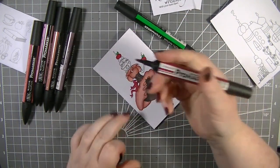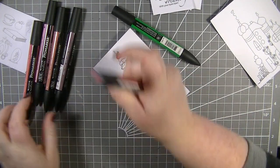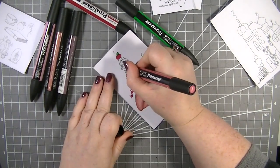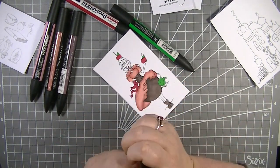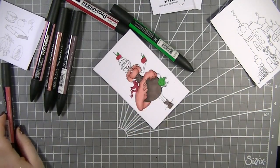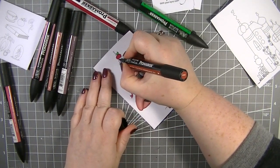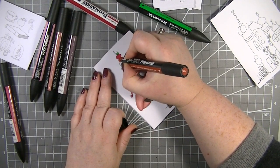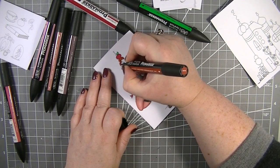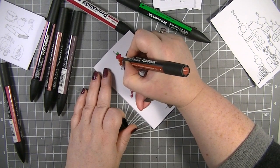Oh, do you know what? Let's do her lips the same colour as the apples, because I think that would be nice. And then I'm going to do her eyes this sort of pink colour, antique pink. Now her hair, what about burnt orange? Yeah, why not? Let's go with that. And then it's just working out what colour I want to do her skin.